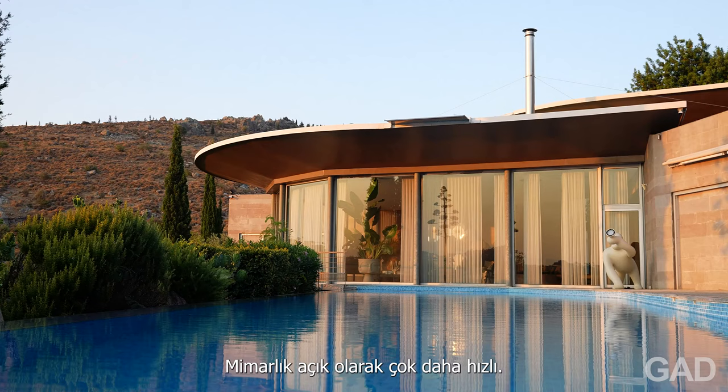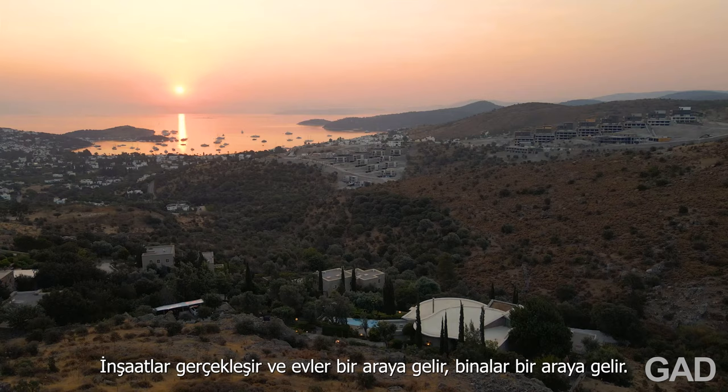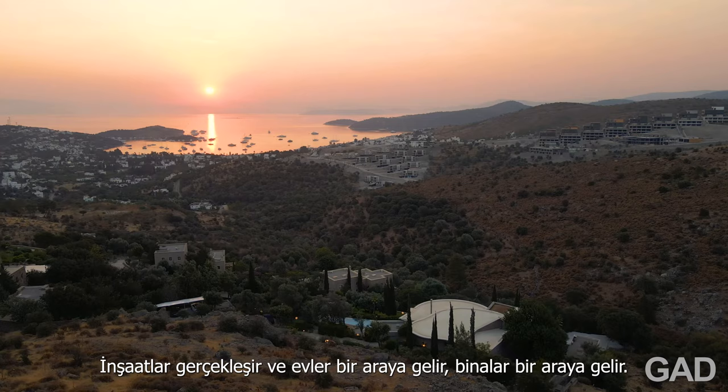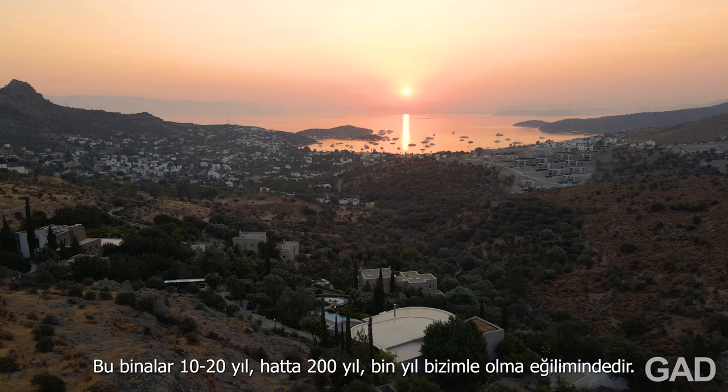Architecture is quicker, obviously. Architecture, construction, design, a house comes together, a building comes together, 2 or 3 years, construction happens. These buildings tend to be with us for 10, 20, 30 years. Even longer, 200 years, 1,000 years.